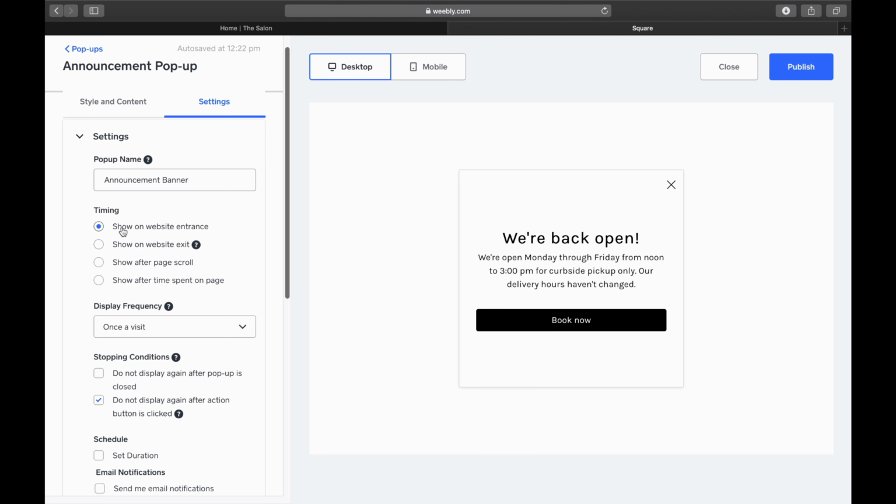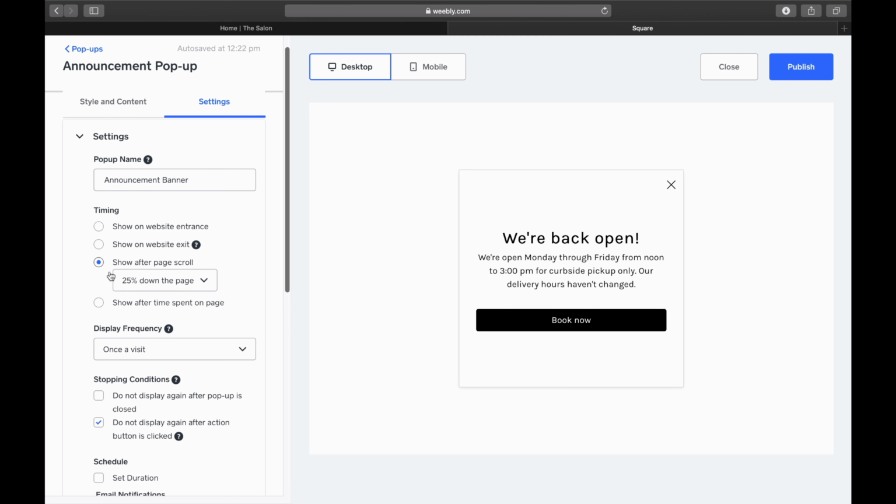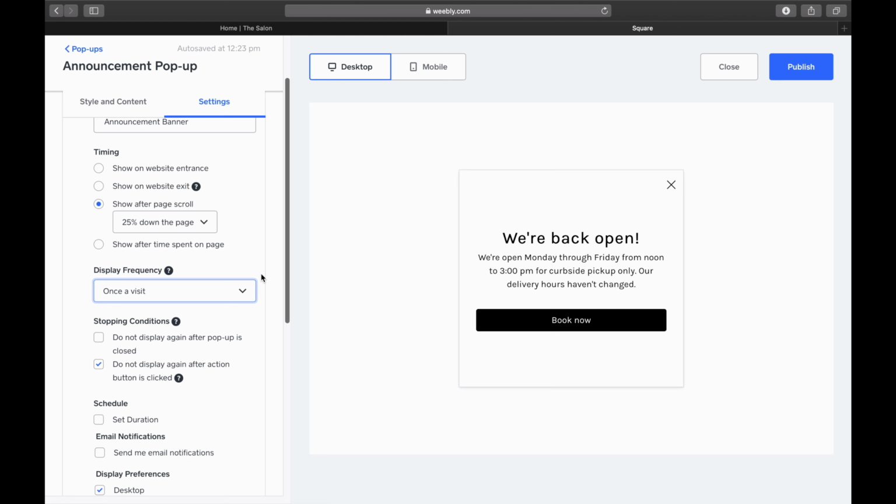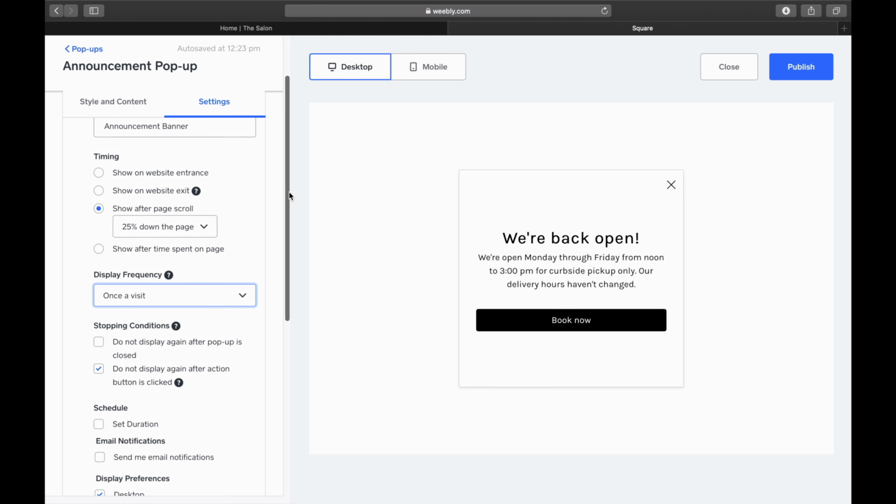You can also have it show when someone enters the website, which for a message like this could be good to show immediately, or you can set it to scrolling, so when they've scrolled a certain part of your site. You can also set how often you want to show it, because it can be annoying to get the same pop-up over and over, right? So you can set it once per visit, every month, or when they have closed it, don't show it again. These kinds of things you can all configure in here.